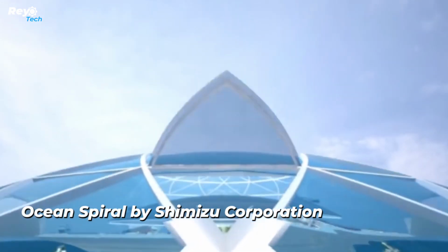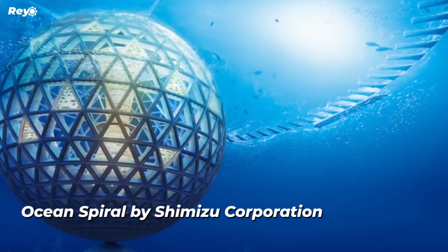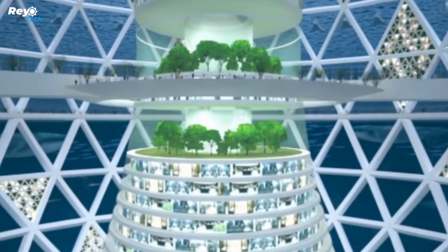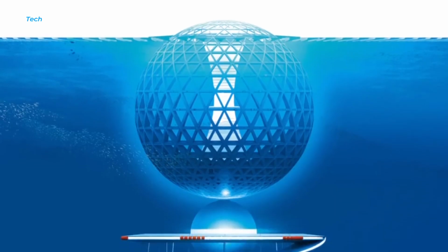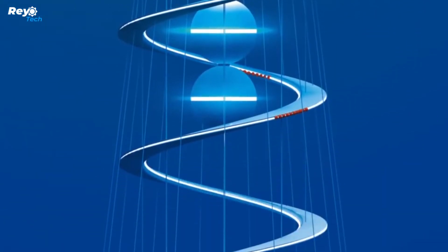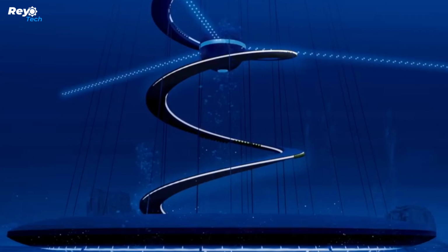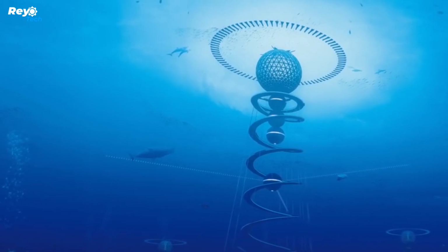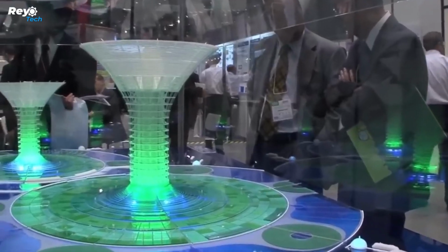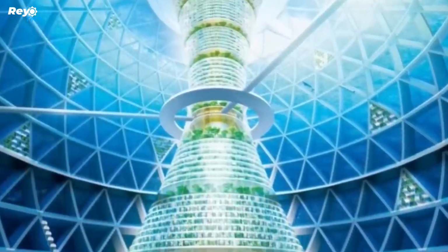Ocean Spiral by Shimizu Corporation. A projected underwater city called Ocean Spiral would be located on the ocean floor. Designed by Shimizu Corporation, it envisions living, working, and residential areas centered inside a massive spiral-shaped structure. By relying primarily on parametricism-derived ideas, this futuristic architectural style may very well be a finished city by 2030, according to reports. It is envisioned as a city with a 500-meter circumference that extends up to 2.5 miles below the surface of the ocean. There will be food, energy, and fresh water supplies at the bottom of the long, spiral tower. Up to 5,000 people could live in the city according to its original plans.